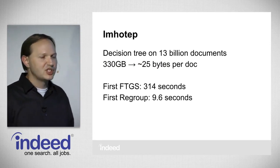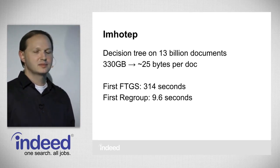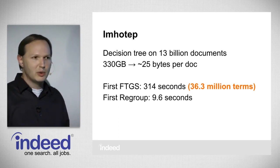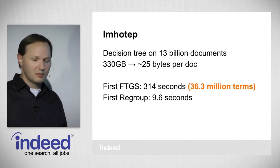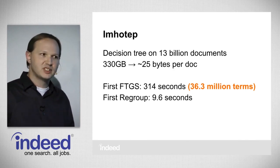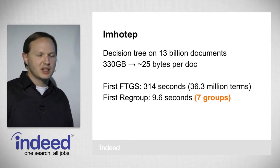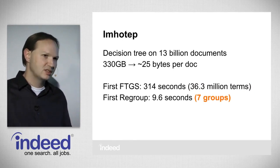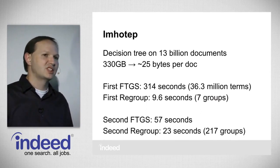So let's say we're going to do the first FTGS pass on this data. We timed this. It takes 314 seconds. And during that process, we evaluated 36 million distinct terms, and we found the terms that work the best. And then we're going to apply that regroup operation, which takes 9.6 seconds. In this case, we actually don't just split one group at a time. What I described so far was just doing one split at a time, but you can actually do multiple splits. And for this build, we ended up building 7 groups.